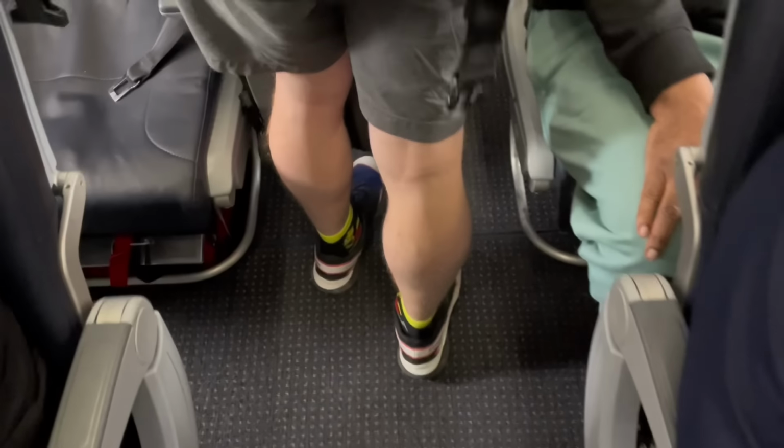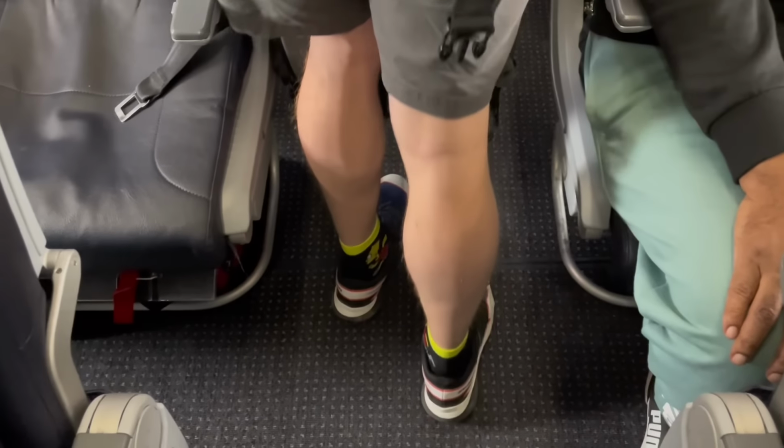The flight to Charlotte is on an Airbus A321neo. This is a big flight with about 200 passengers. I was in the back and it was tight. No upgrades on this flight. Probably shouldn't have gambled so much in Vegas.